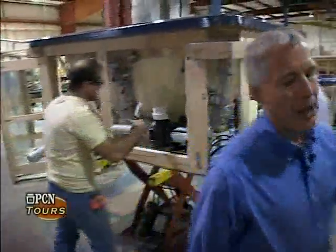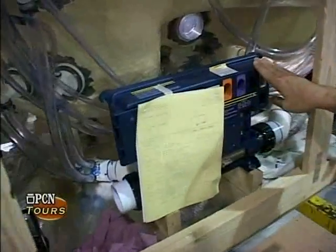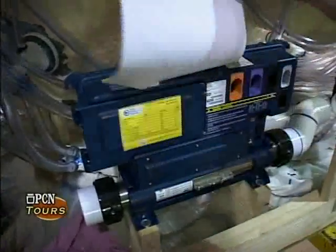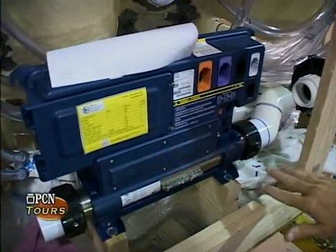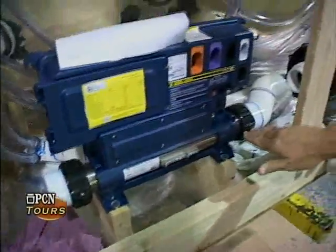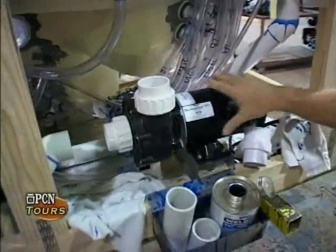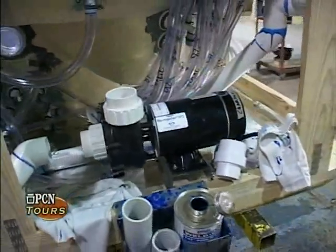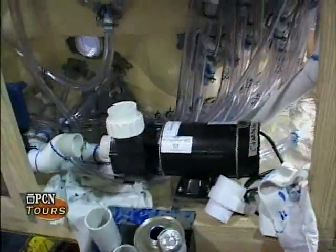Okay, once the framing is completed, we move down the line here where the equipment is being added. This particular spa has internal equipment. This is the control pack, where each pump will ultimately be wired in, each accessory will be wired in. The heater is added. We use all electric heaters. And then this is a pump, and each of our models may have anywhere from 1 to 3 pumps. And they'll all be wired and plumbed into the system.